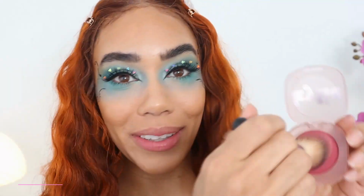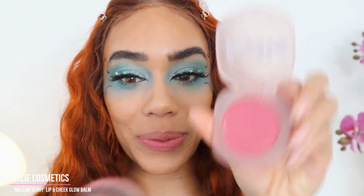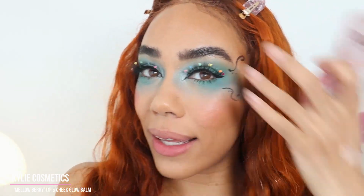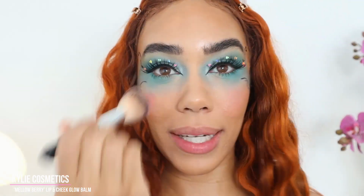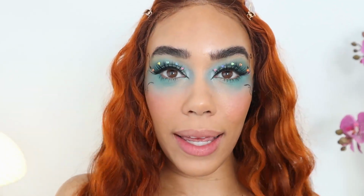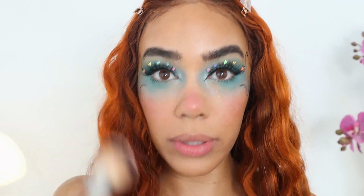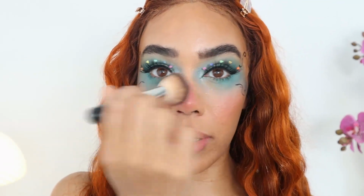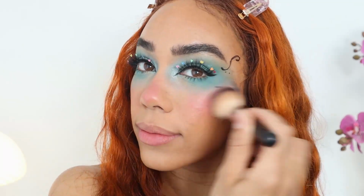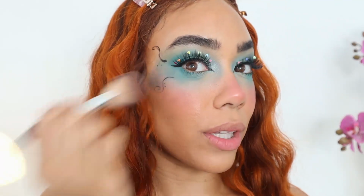I need a little blush, so I'm just gonna take this Kylie Cosmetics in Mellow Berry. This one is really, really cute and it's kind of glowy. I feel like it's perfect for a sweet little sugar plum fairy look. And I want to look cute, so we're definitely putting it on the nose too. Kind of gonna be dramatic about it on the nose. Yeah. And I love the glow that this blush gives.